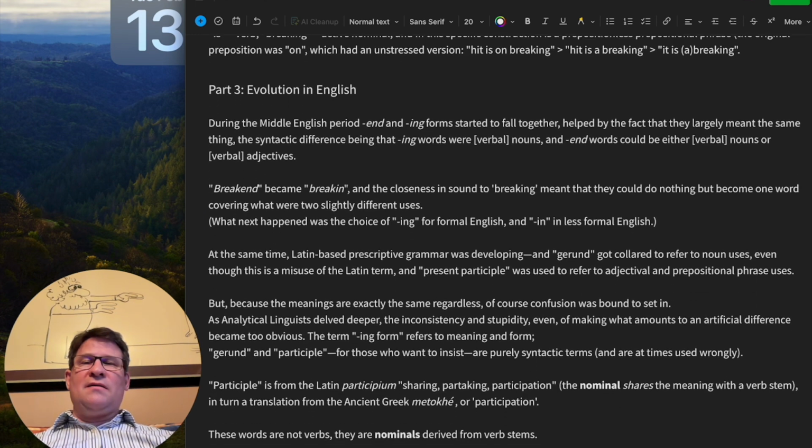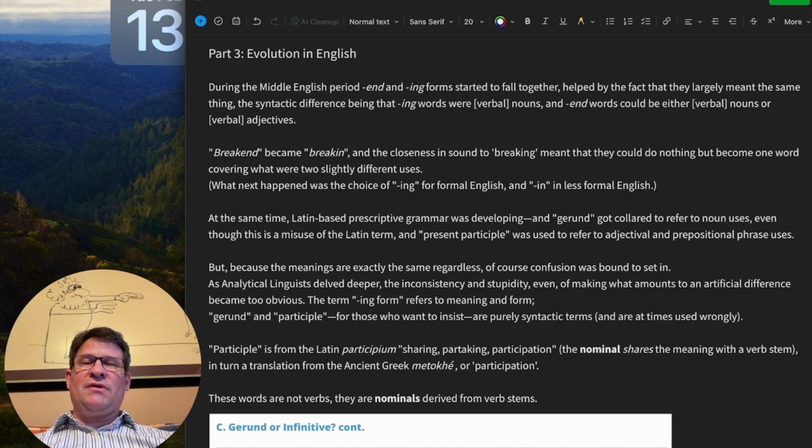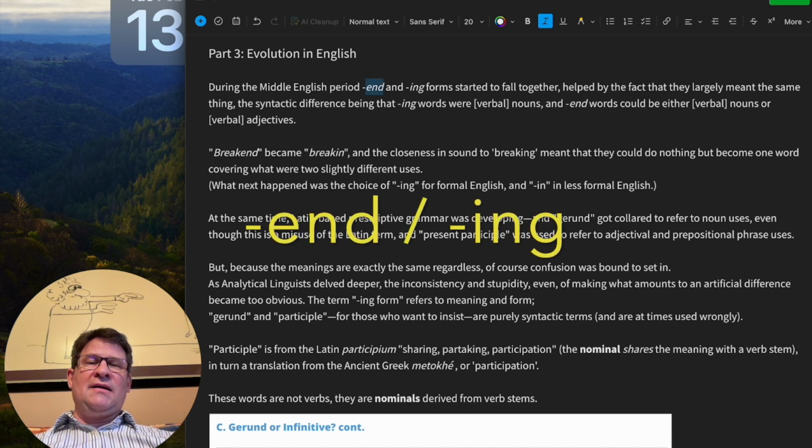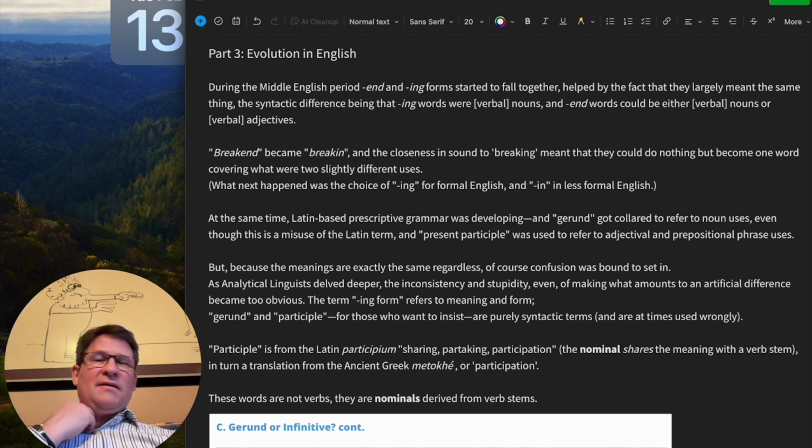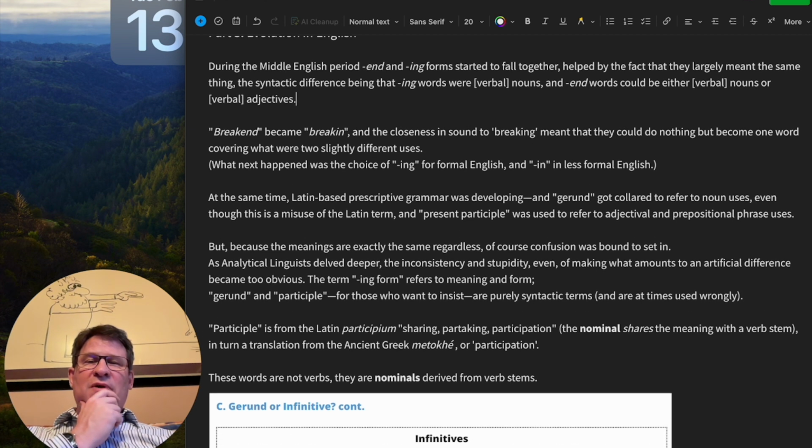So in part three, Rod goes on to mention the evolution in English. During the Middle English period, end endings and ing endings started to fall together, helped by the fact that they largely meant the same thing. The syntactic difference being ing words were verbal nouns, and end words could be either verbal nouns or adjectives. So breckened became breaking, and the closeness in sound meant that they could do nothing but become one word, covering what were two slightly different uses.